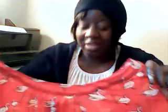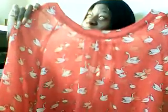$2.12. I like sheer, kind of, but sometimes it rips on you. I love red, but I normally wouldn't get something like this, but I did. It came from Forever 21 at the Goodwill for $2.12, and this is it. Check this shirt out. This shirt is so freaking cute, and it has geese on it. And it's sheer and it's red. I love the sleeves. It has those midriff sleeves. That's the back. It's crazy, but I bought it.